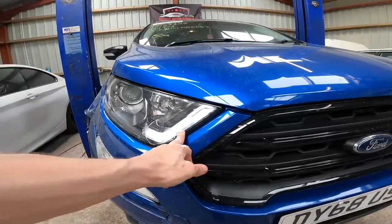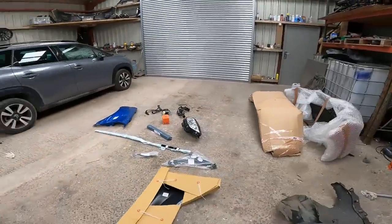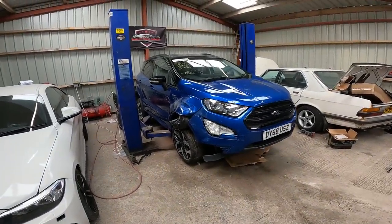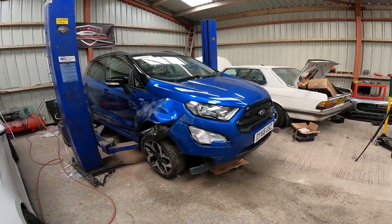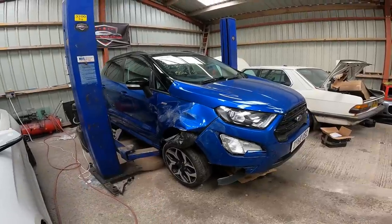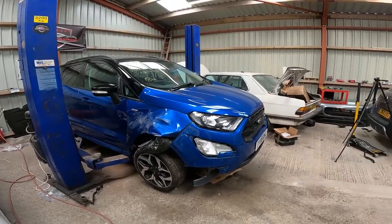Nice. DRLs again. Anyway, right. We do have a lot of parts for this car already. What I did when it turned up, I just went over the whole thing quickly and ordered everything up, so we can be cracking on with this car, basically. So the main plan for today is to sort the suspension damage out, get it on the floor, make sure it moves. That is what I want to try to do.